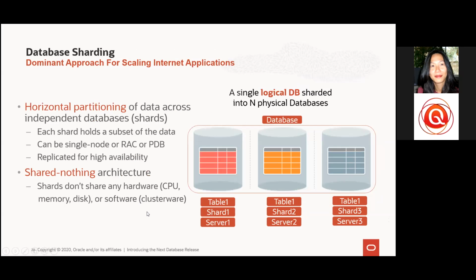Okay, database sharding. Sharding was introduced back in the 12C timeframe, I believe, as well. Essentially, it's our answer to NoSQL, because it allows you to do shared-nothing scale out, either at the single node level or rack or single pluggable database.